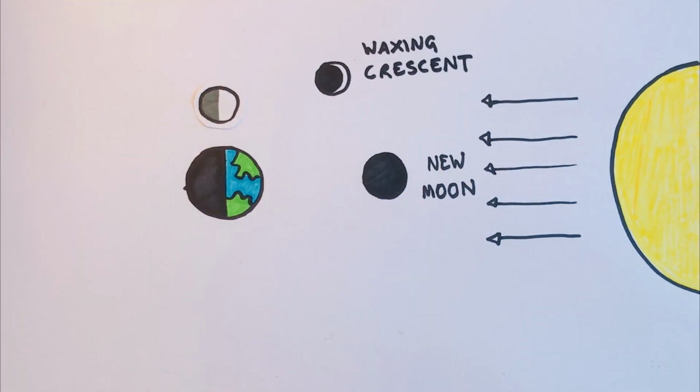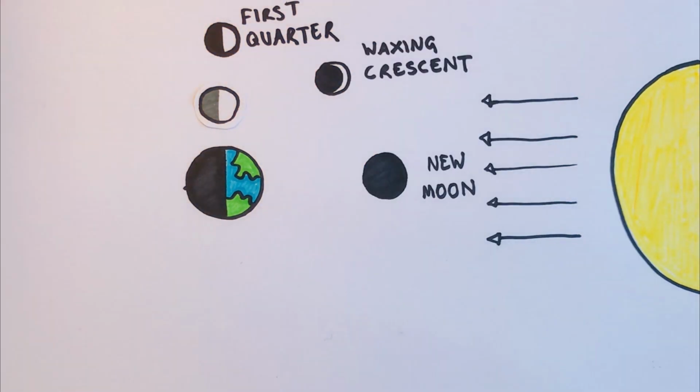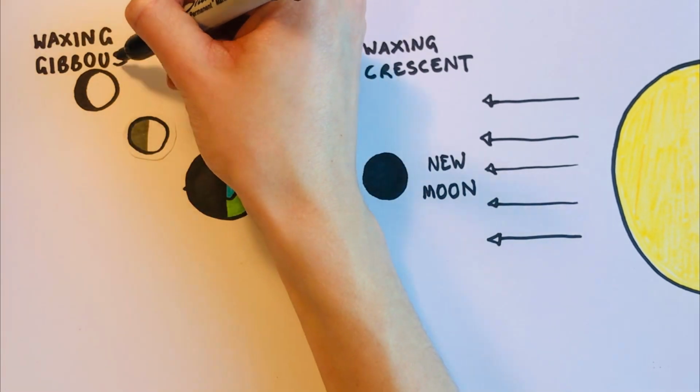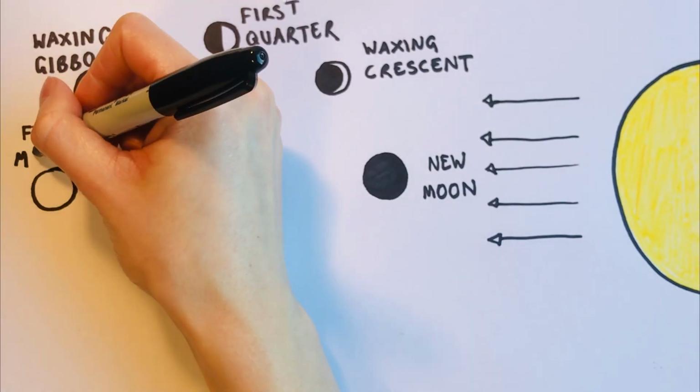A week after new moon, half of the moon is now visible. We call this the first quarter moon, or half moon. The moon continues its orbit, and now more than half of the lit portion of the moon will be visible. While this shape is increasing, or waxes in size from one day to the next, it is called a waxing gibbous moon. A full moon is when we can see the entire lit portion of the moon.